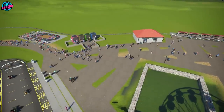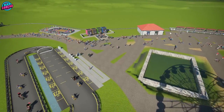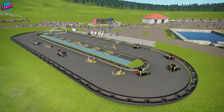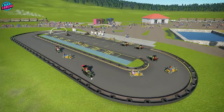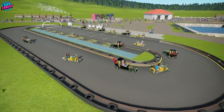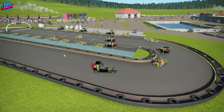I've added in some extra shops here just to give it a bit of extra capacity, and then moved around the rides and the toilets and stuff. The one thing I did add was this. Golden Acre had go-karts, not in the format that we know go-karts today. And this is the closest I'm going to be able to get to having 1930s. This is the Munsters go-kart set. I don't know if it quite fits, but we're going to run with it anyway.